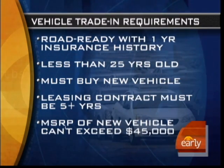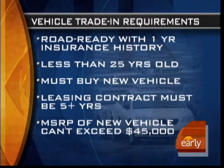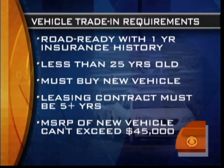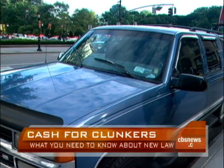When you buy a car, it has to be a new car, not a used car. If you choose a lease for that new car, it has to be a 5-year lease, and that's a pretty long lease for folks. And here's the other thing. It has to be less than $45,000. So no fancy cars on the Cash for Clunkers deal. Even so, somebody who's been driving a clunker, even with the $4,500 discount, may not be able to afford the new payments for a brand new car.